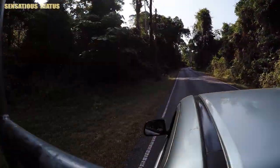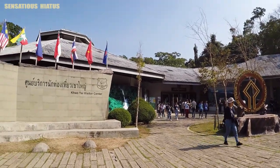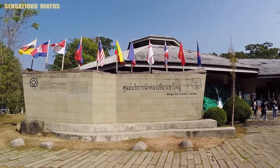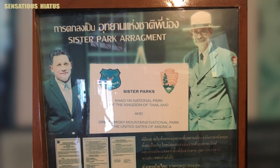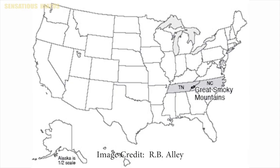We made a quick stop at the visitor center to eat lunch and learn more about the park. I was excited to find out that Khao Yai is a sister park to Great Smoky Mountains National Park in my home state of Tennessee in the United States.